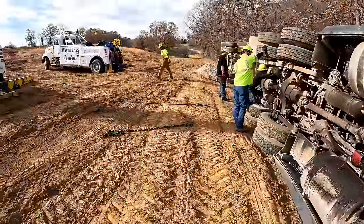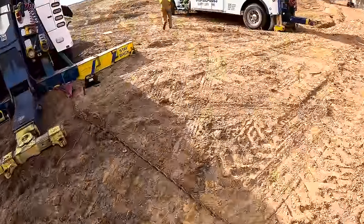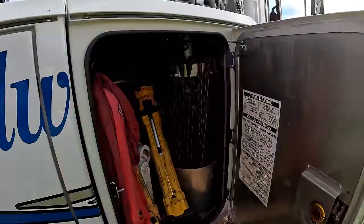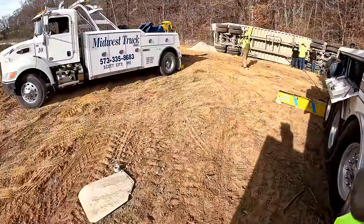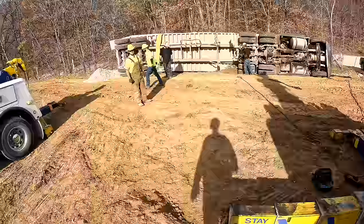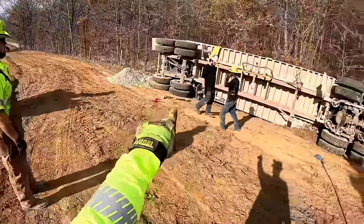Wow, drag winch came out. Actually able to use it. Okay. We're gonna have to get some chains off that little truck, because we're gonna run out over here. Doesn't matter. That's a spring ride, so we do not have to.